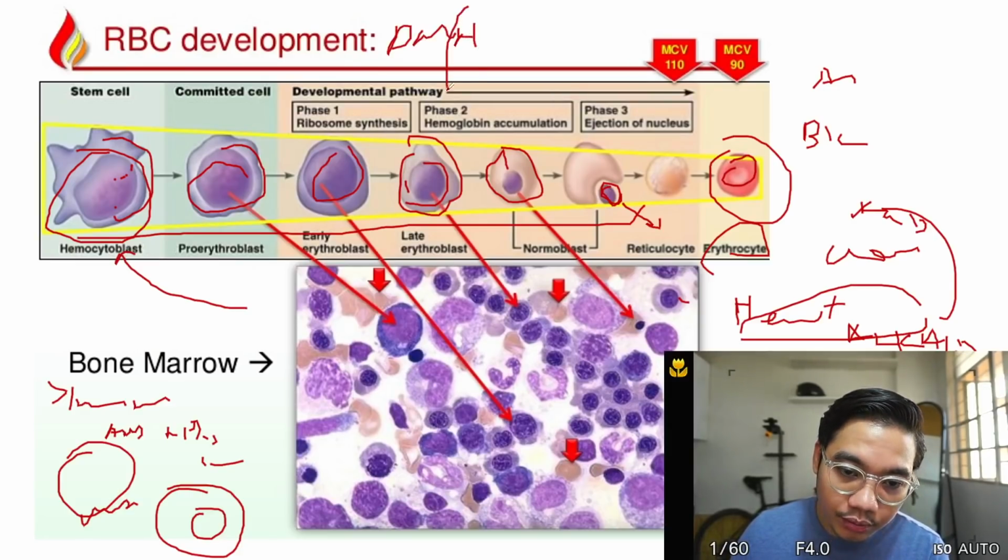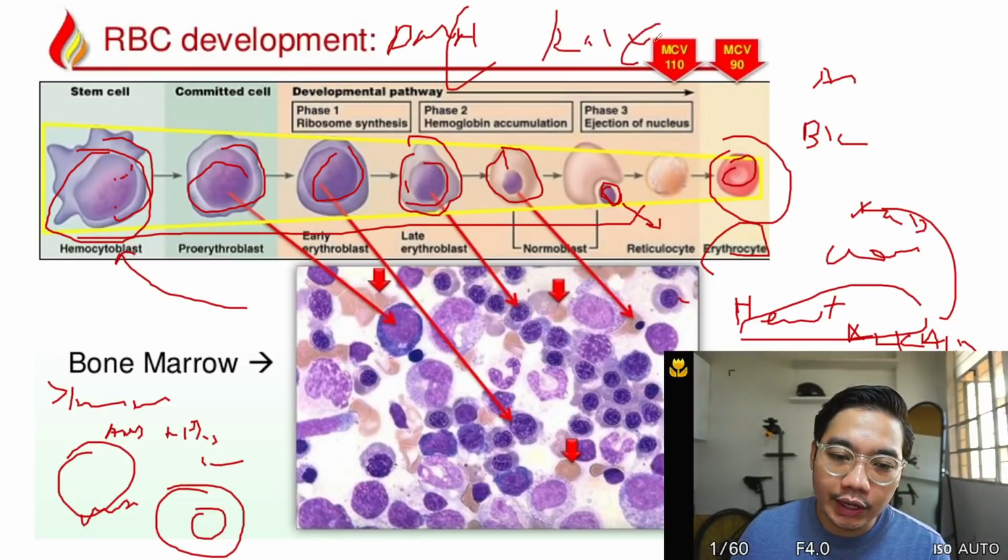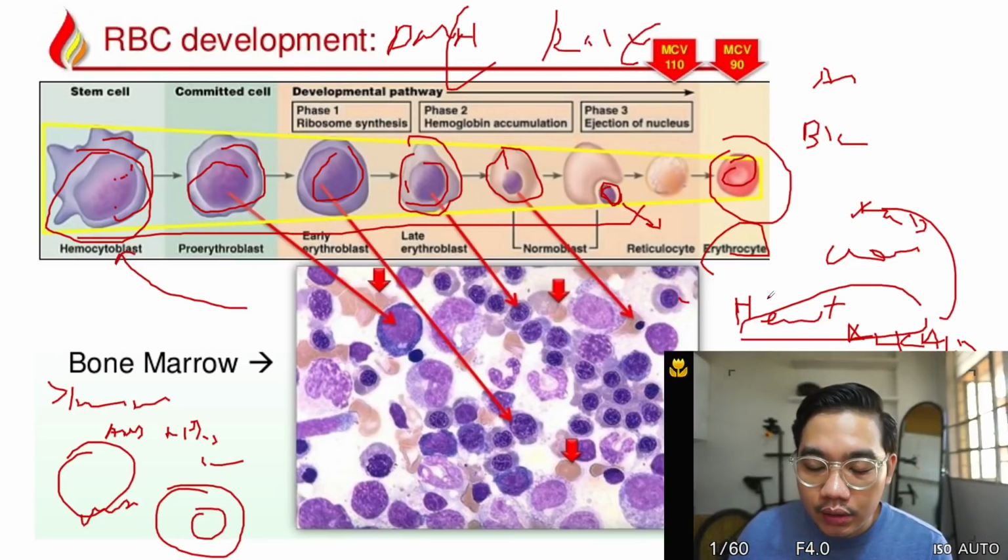Acid man ang A sa tungoy, ug RNA, no? Acid man po na. So that's why the color of the hematoxylin stain is violet, no? Blue, purple, basta ana na spectrum. So that's why our nucleus stains purple.